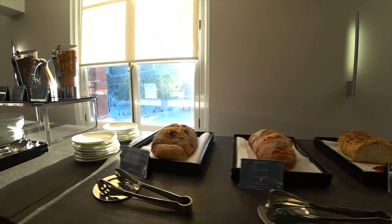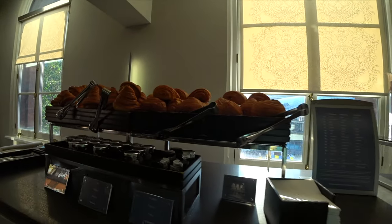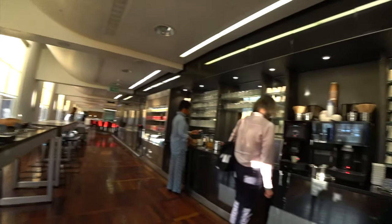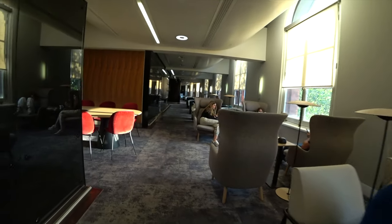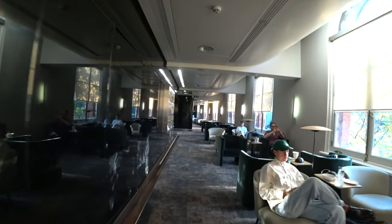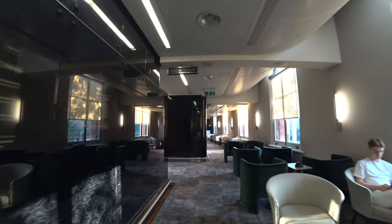A variety of breads here. They have croissants. Wow. It's a massive lounge, guys. It's a huge lounge. I think that's it. Yeah, that's it from the lounge.